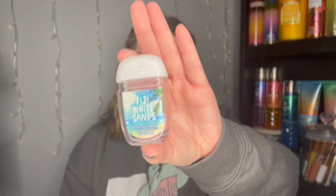It was so good. It was really fun in a hand sanitizer, so I probably would get that again. And then last but not least, we just have your classic Fiji White Sands, which is like a good spring and summer pocket bag. The rest are minis that I finished up this month.